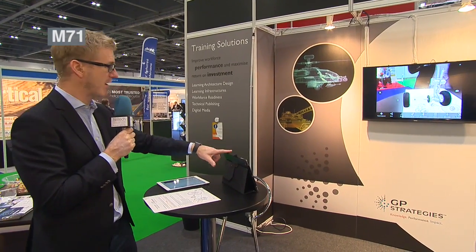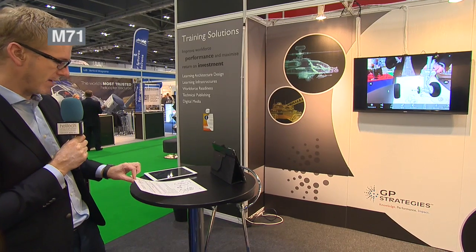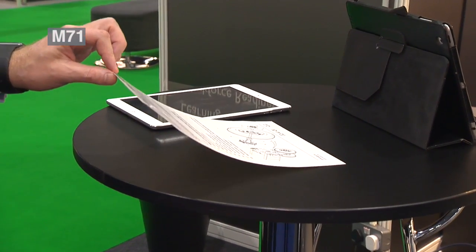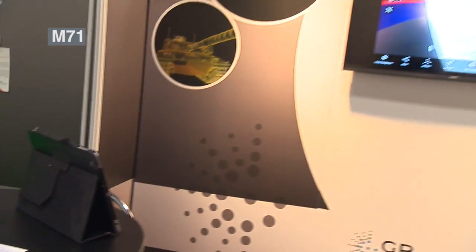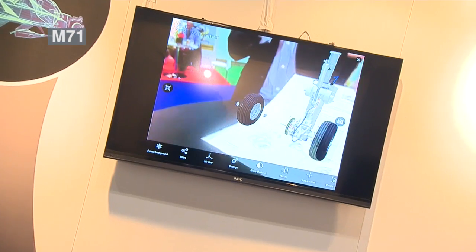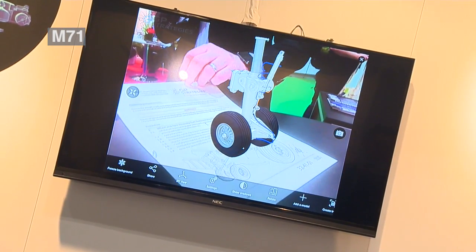Let's have a bit of hands-on here, because what you can see on the big screen in the background is coming via this iPad just here. We've got the camera pointing here. Now, the application on here knows what's on the page, and it knows that if I move this bit of paper around, it can track. So this is augmented reality. We're seeing real life things happening here, but we're augmenting it with some digital information.